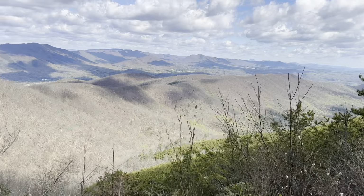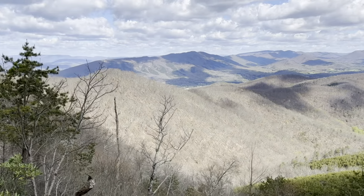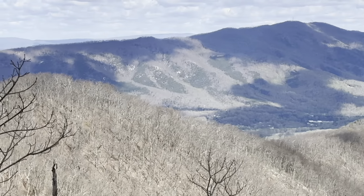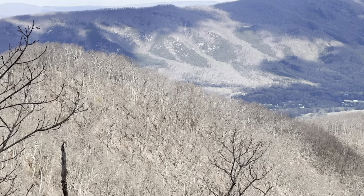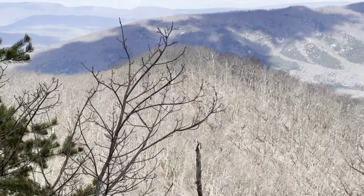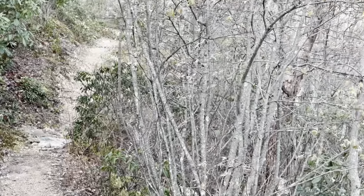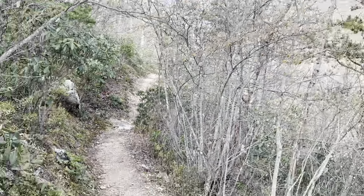This is the view off to my right today. Beautiful. Oh, look at the rocks over there on this mountain here. Based on history, we'll probably wind up there. Seems like if there's rocks, we tend to walk over them. But right now, here's the trail in front of me, and doing well.